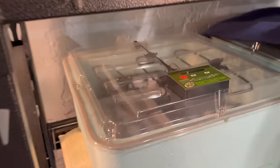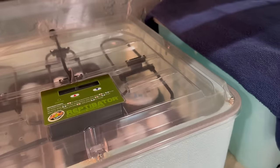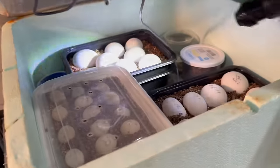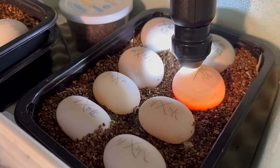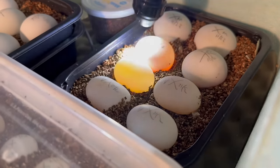Yeah, I just do it, keeps the temperature. Oh, well, you're loaded in there. Yeah, it's kind of cool to see. Oh, yeah, look at the fertility. You can see them already growing in there. Yep, all cherry heads. Those are kind of weird shaped.